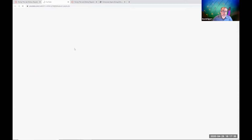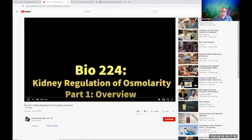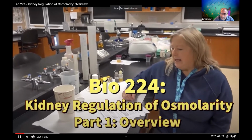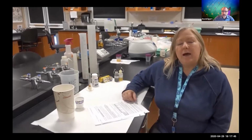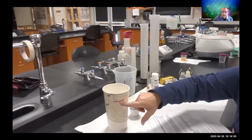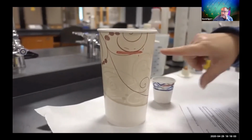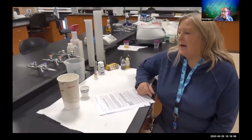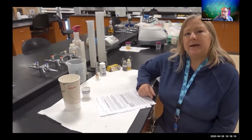So here is the overview. We're going to be covering the kidney regulation of osmolarity lab today. In this lab, we have students sign up for one of 4 groups. Group 1 is to consume 800 milliliters of water and nothing else. This cup with the red line is 800 milliliters of water, and we want the students in group 1 to drink that as quickly as they can, as the start of the experiment.